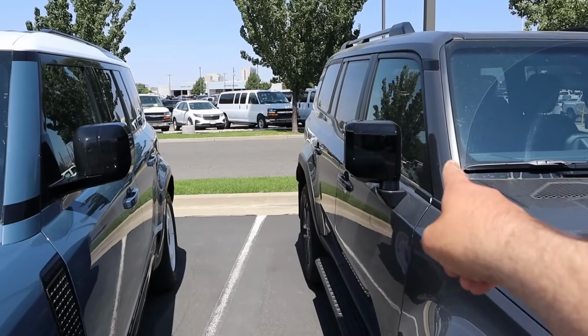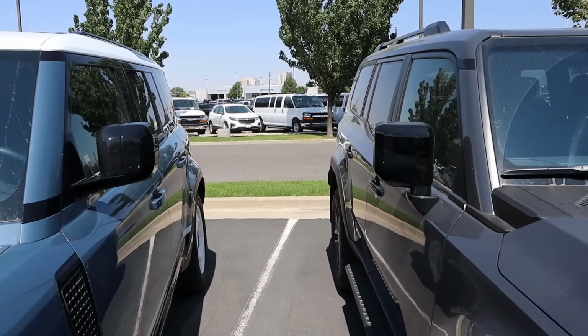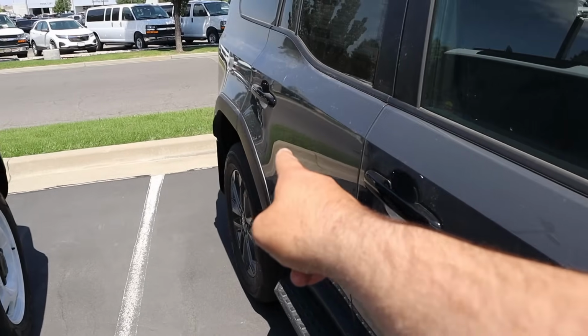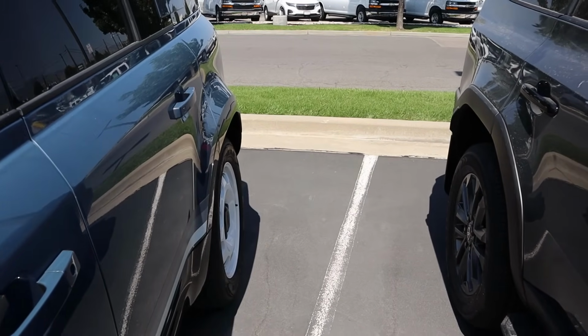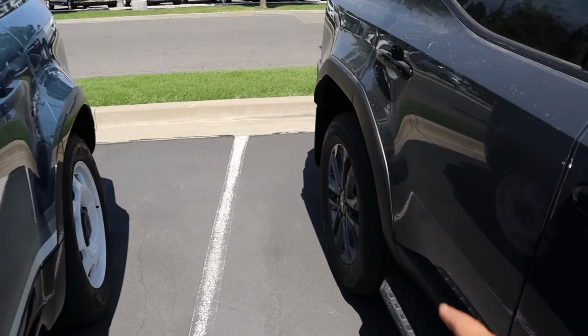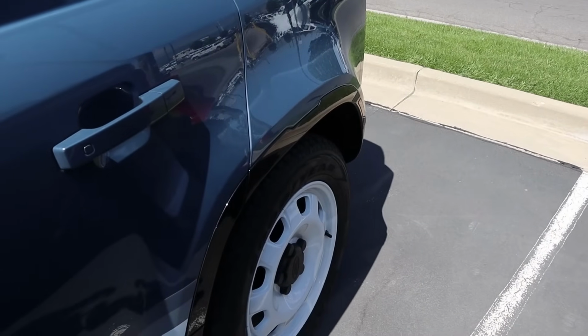And then even like the pillars, again, the similarities are absolutely shocking with these vehicles. And then you can see here with the Land Cruiser how it's kind of got the harsher edges, whereas with the Defender it's a little bit more rounded off there, so I guess it's a big difference. And then solid rear axle with the Land Cruiser, whereas the Defender is independent rear suspension.